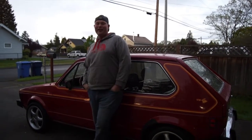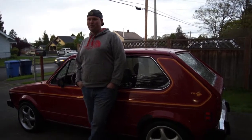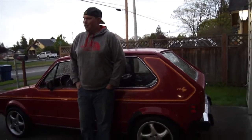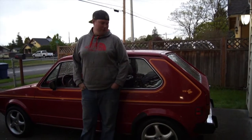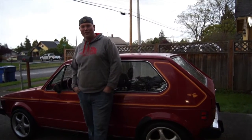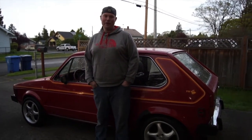But man, ever since then, cars have always been a thing for me, starting off with that first one. I put the plastic black Euro bumpers on it because that was the thing to do back in the day, and I already had the round front end, so I thought I was one up on everyone else.